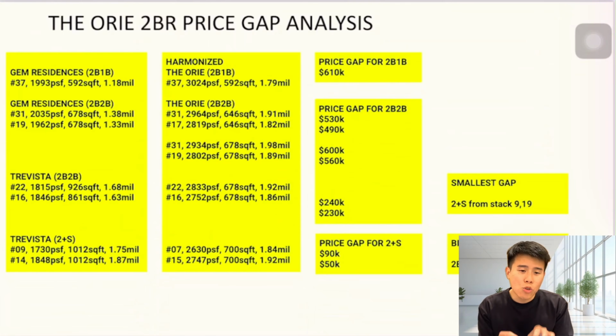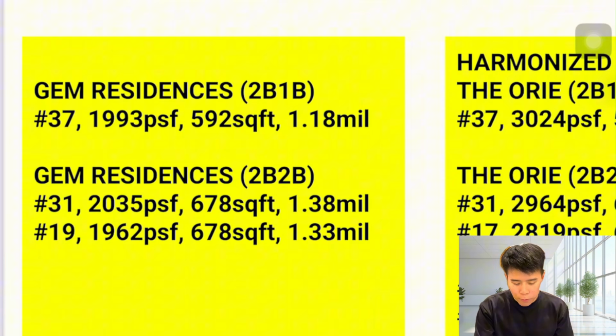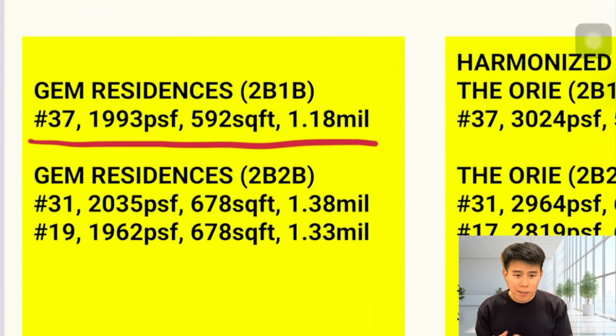Okay, so now just take note of the left side one. We can see for Gem Residences, for example, we have this 2-bed 1-bath at Gem Residences, level 37. All the resale transactions I'm using were transacted in the last 12 months, nothing beyond that, because the market is changing quite fast, so the PSF and prices beyond that feel outdated. And I won't be comparing the PSF, because it's confusing to compare between harmonized and non-harmonized and the square feet, since some have aircon ledge, some no aircon ledge. So my main comparison is just the type of bedrooms versus the price and the quantum gap.